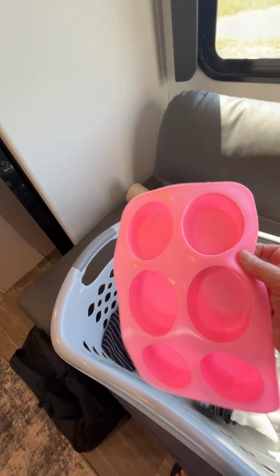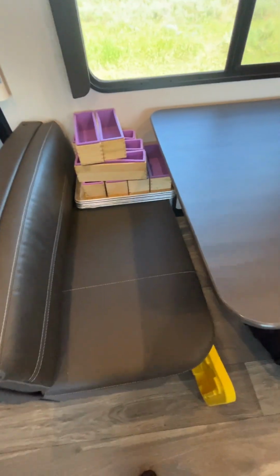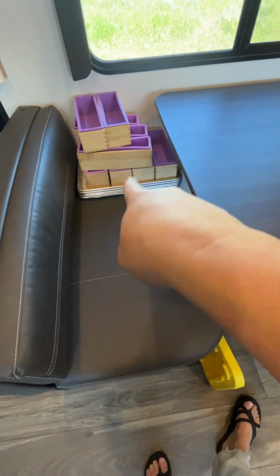I even grabbed an extra mold just in case I have extra excess soap that I need to do, stamp, things like that. I have to do 15 loaves of soap, but I'm only going to do like 9 loaves today. So I'll be using all of these. There's 9 loaves right there. So I'm going to be doing 3 batches today.